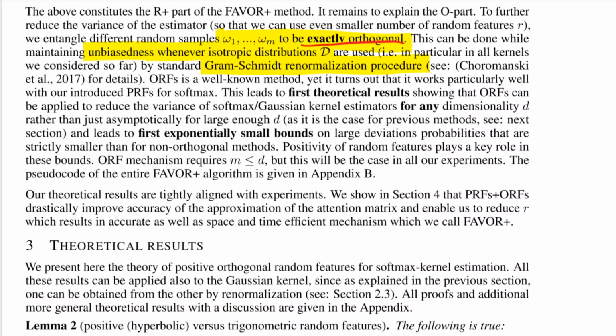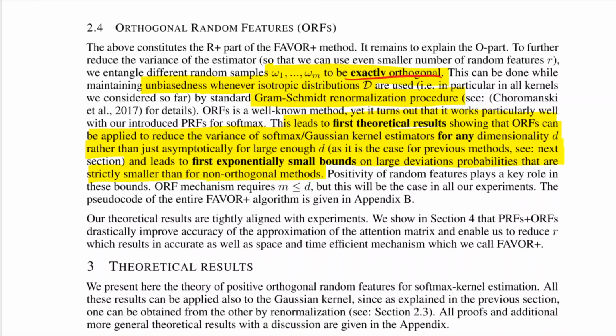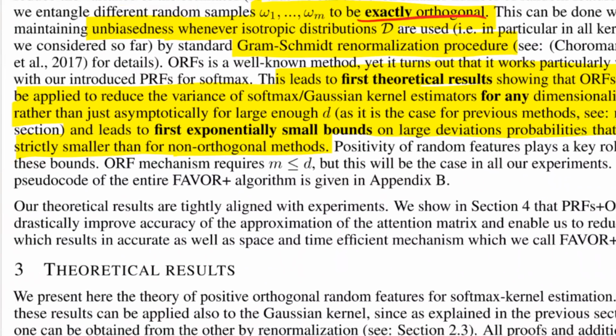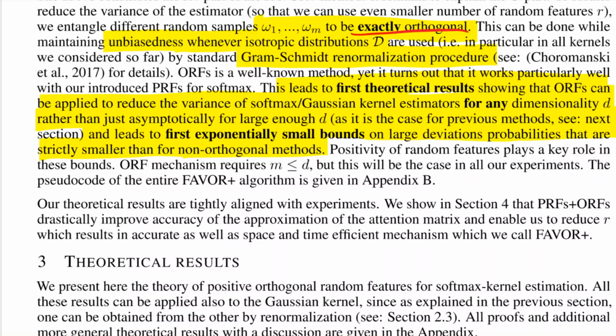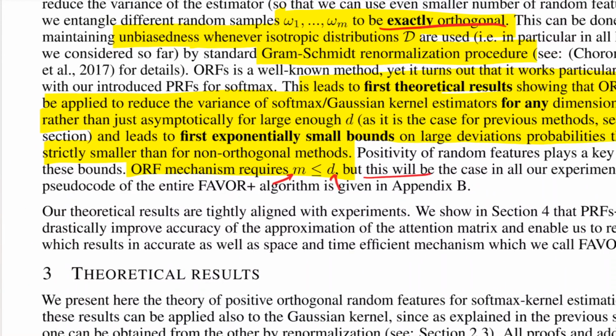Okay, this is irrelevant. But if you make them exactly orthogonal, this leads to the first theoretical result showing that orthogonal random features can be applied to reduce the variance of the softmax or Gaussian kernel estimators for any dimensionality D, rather than just asymptotically for large enough D, as is the case for previous methods, and leads to the first exponentially small bounds on large deviations probabilities that are strictly smaller than for non-orthogonal methods. Okay, so we're going to end up with bounds that are strictly smaller than if you don't use orthogonality. The only thing it requires is that M is smaller or equal to D, so the number of omegas you sample is going to be smaller or equal to the dimensionality that the original space operates in, which they say will be the case in all our experiments.